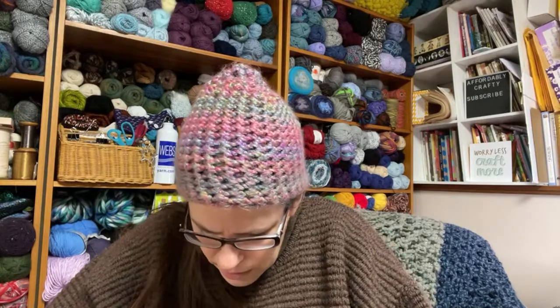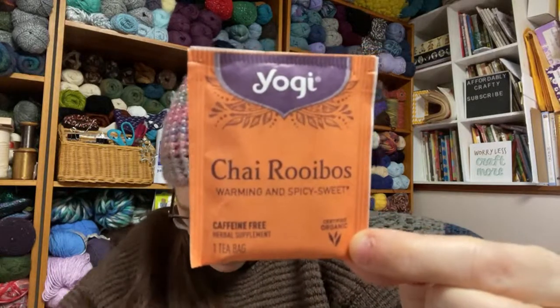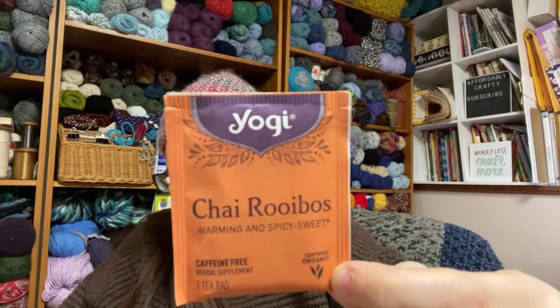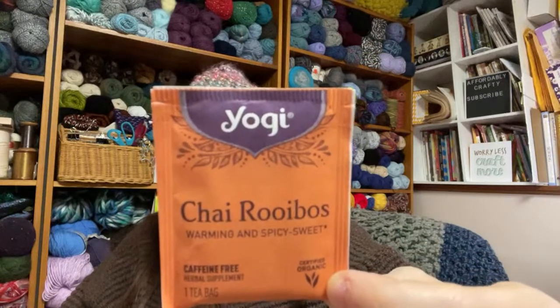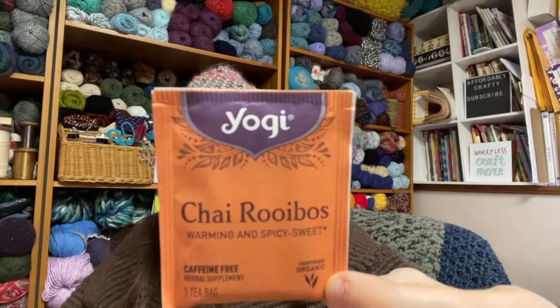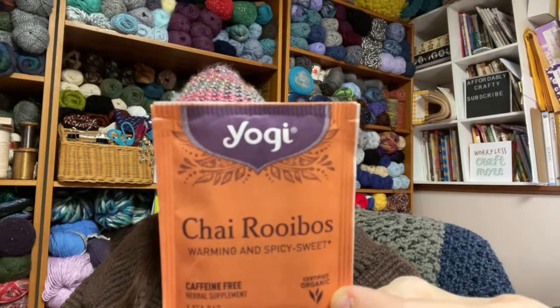So let's see what we have in here. Some Yogi tea. And a lot of these I haven't tried before, which is fun. Chai Rooibos, which is a warm and spicy sweet tea, caffeine-free, certified organic. Organic rooibos leaf, cardamom, cinnamon, ginger, clove, and stevia leaf. I do like chai. I did check that when I got it.